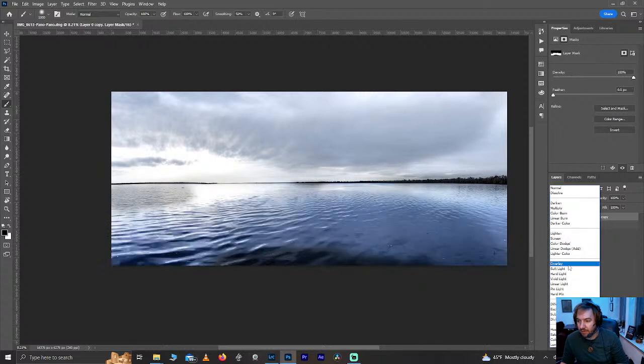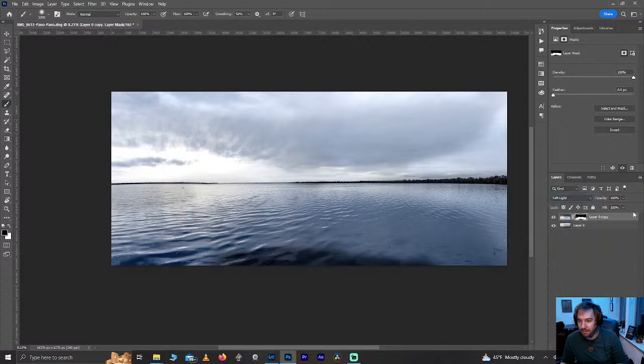So, what does overlay look like? Overlay's too much. Soft light's pretty good. I'm actually on board with soft light. And then I can just take the opacity and drop it down a bit. Like that. So, yeah. With and without. I'm actually going to put that edge back over here because I like that. There we go.